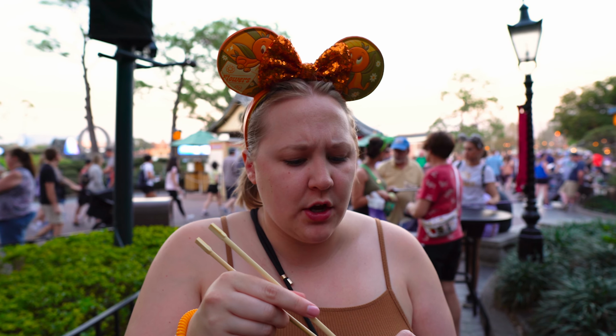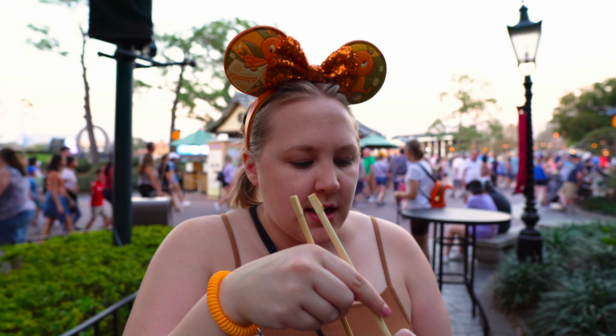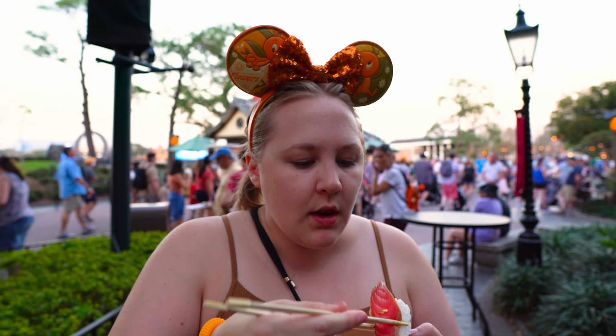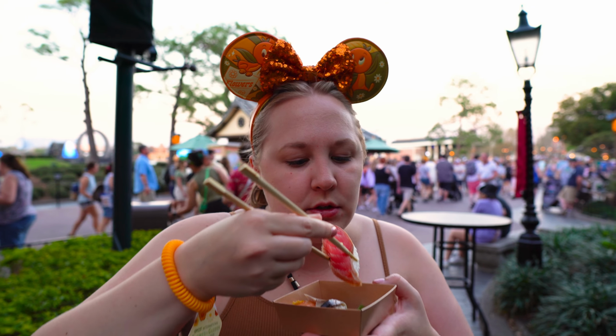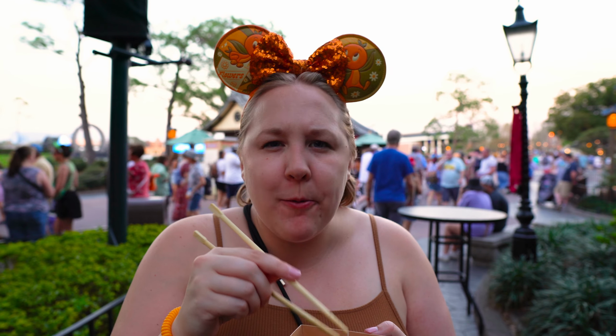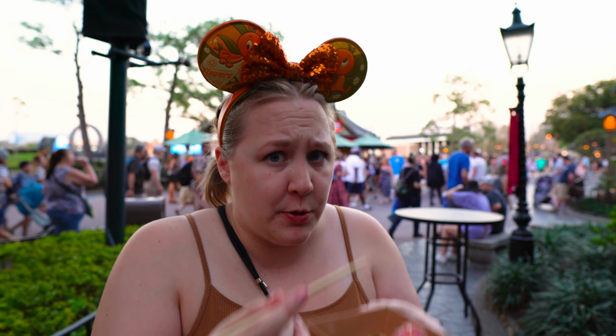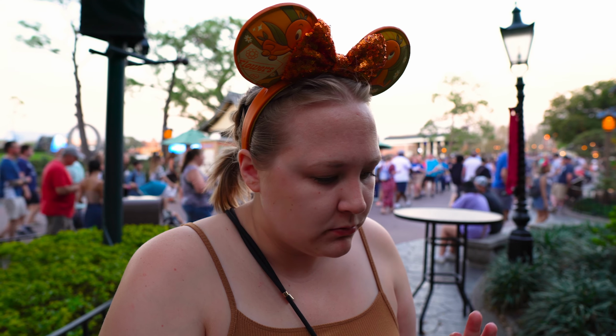This middle one has some fish that I don't recognize. That one's a little fishier, but there's a really good almost vinegary type flavor on that one. And then this one has a little flake of gold on it. I think that one's tuna. That's pretty solid for fresh sushi.